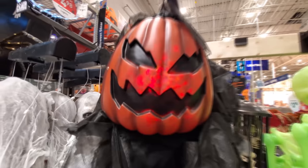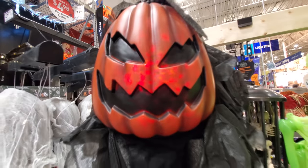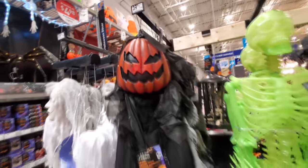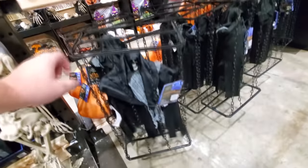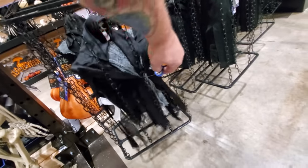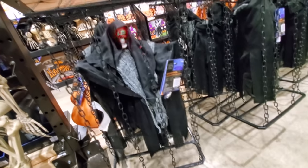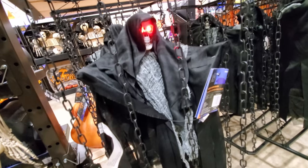Wait, how did I miss this guy? What the heck? Ooh! Pretty cool. Here we got a mini skeleton. What the heck is this? A hanging reaper in a cage. I bet he does something. Oh, sweet. Yes. He doesn't move much, but he's pretty cool.